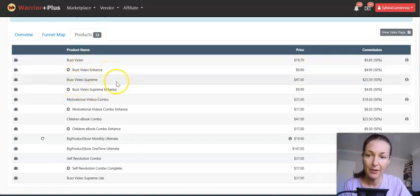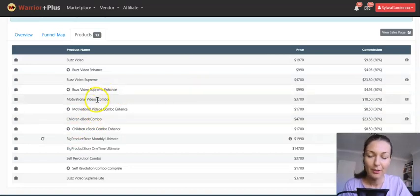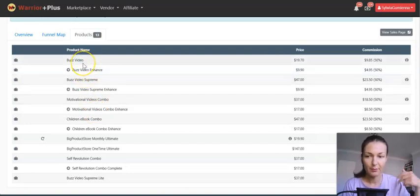Then we'll have Buzz Video Supreme is the OTO #1 for $47, and Buzz Video Supreme Enhance. And then OTO #2, Motivational Video Combo for $37. Oh, the OTO #1 was $47. And there would be a bump offer on the OTO #2 as well, Motivational Videos Combo Enhance. So they're pretty much congruent with the front offer, just more videos.